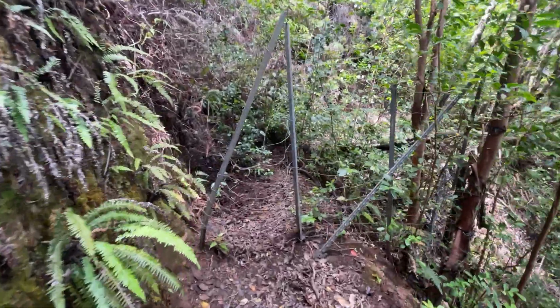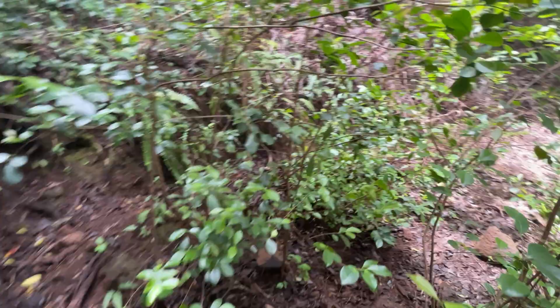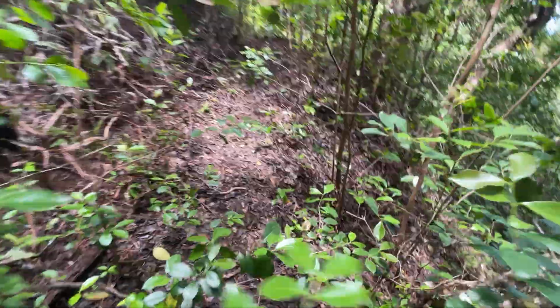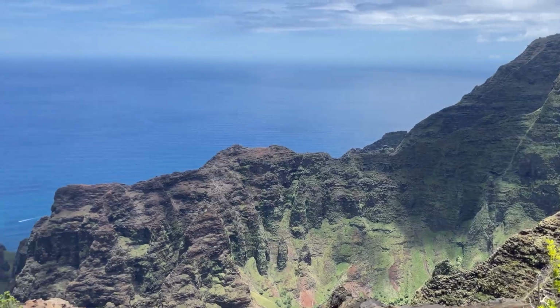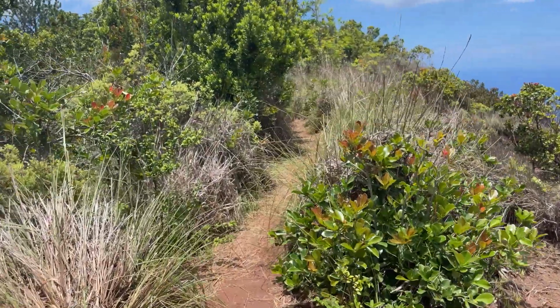All right, I just came across this fence, but clearly other people have gone around it too. I'm gonna give it a go. Obviously, if it's dangerous, I'm turning around. But I'm so close to the other trail at this point. I would like to get there. Like, I'm so close. All right, so I got some trail left to do.